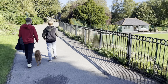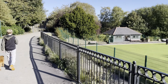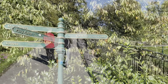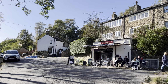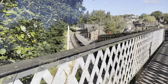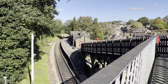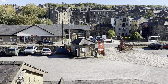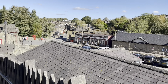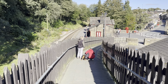Just heading down towards the train station now. I'll show you a little bit more of the park. I'm expecting it to be as vintage as the rest of Haworth is. Got the Bronte Bridge Cafe. And here now we can see the train station approaching. Again, more cafes around as well. Pubs for you to get a drink at. I've actually never been this far down, so this is new to me, into Haworth.